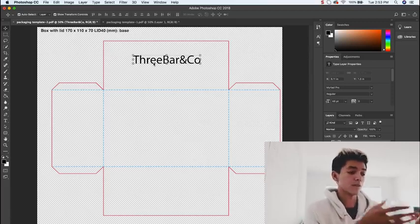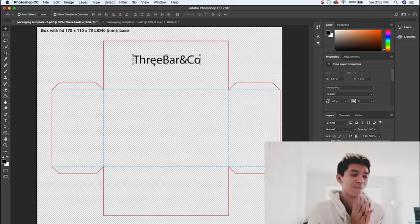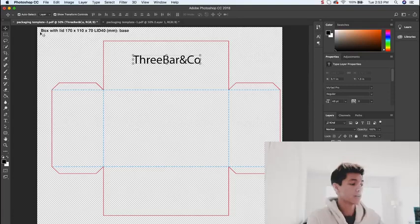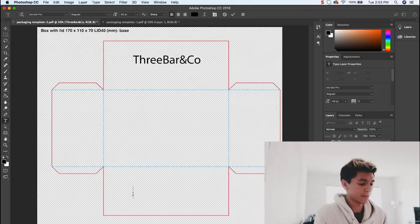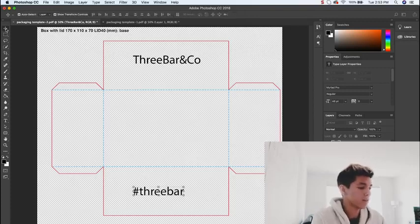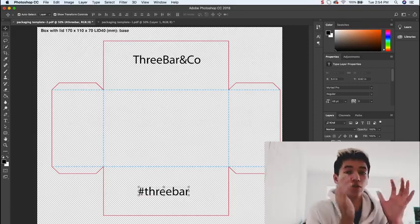But if you have this, you can just always tell them and communicate with your supplier, right? Because building good relationships is what you want to do. Communicate with them like, okay, this 3-bar and Co logo, this is on the outside of the box, on this side, the left side, okay? Now, if you want something on the inside, maybe for branding, so maybe on the inside of this side, the bottom, or I guess this would be the right, you could do hashtag 3-bar, okay, just for example. Just for some branding, and then just have something on the inside, right?